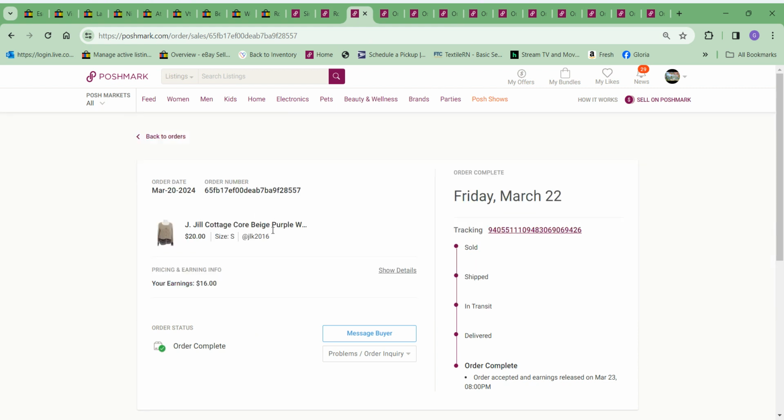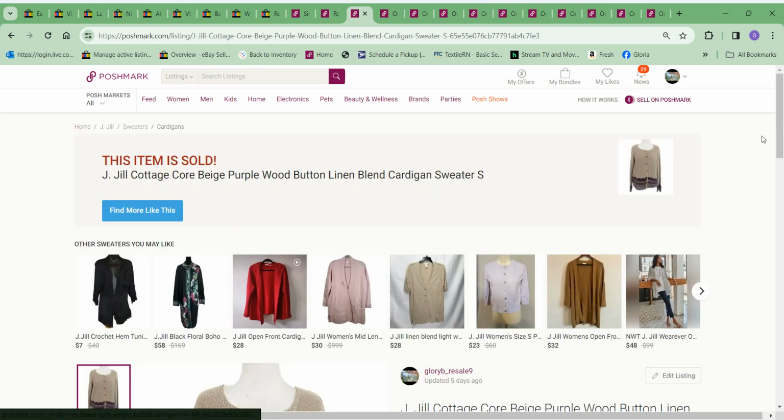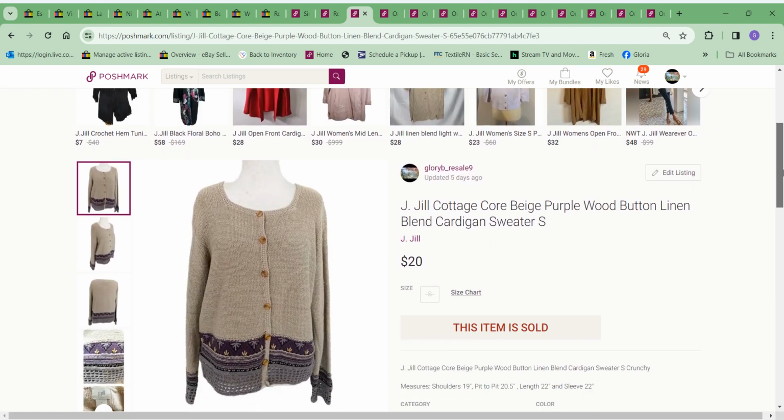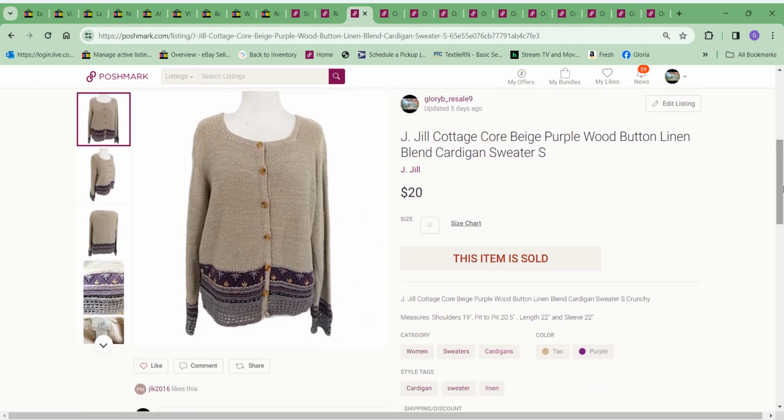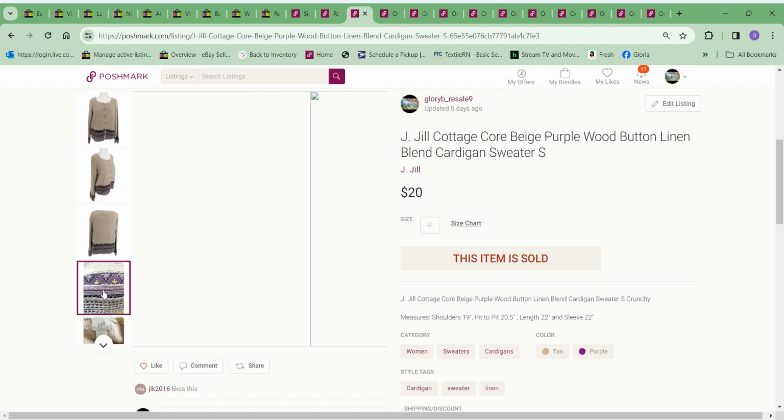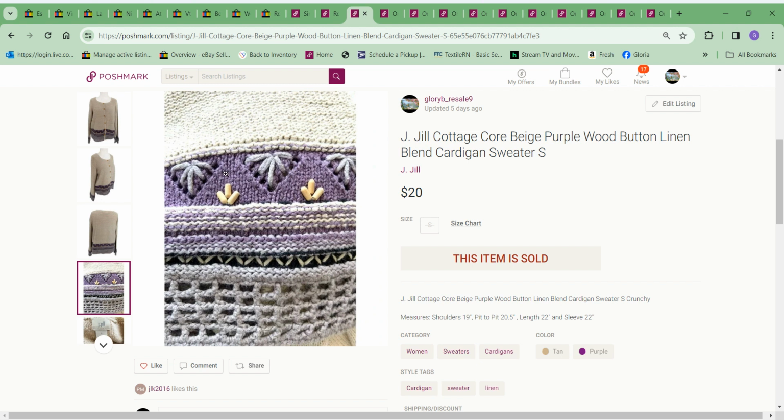Next thing to sell was this J. Jill sweater, and I took an offer of $20 on it. I have had this forever, and I thought it was very cute, but I've had it for a couple of years and nobody wanted it. I think I've said this before. I try to avoid buying J. Jill. I think some of the stuff is adorable, but it does not sell through well.